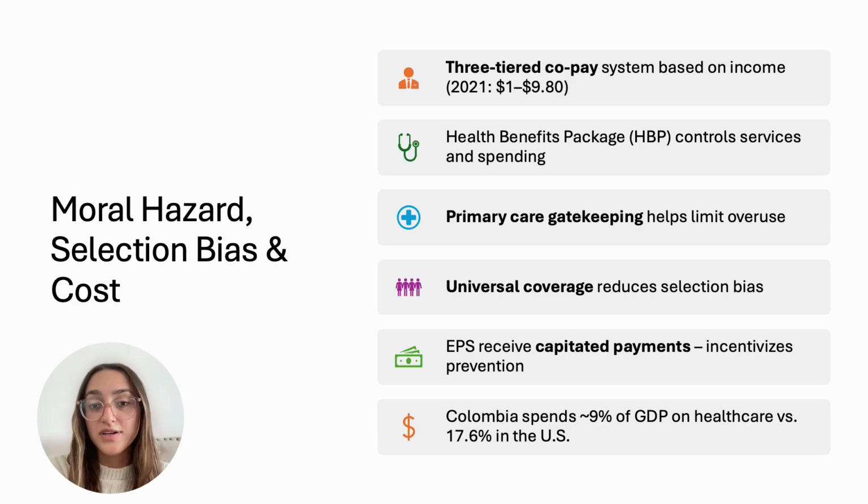To manage moral hazard, Colombia uses a tiered copay system, where out-of-pocket fees are low and based on income. In 2021, these copays ranged from $1 to $9.80. It also limits unnecessary use through primary care gatekeeping and a standardized health benefits package. Selection bias is addressed by mandating universal coverage and pooling risk across both the private and the public systems. EPS organizations receive capitated payments, encouraging them to focus on population health, not just treatment.